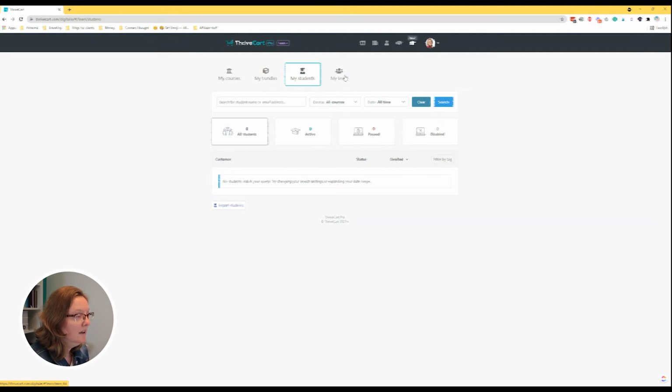And then there's the access for your team. And you can add people in here and give them access to certain parts of your account. I am not showing that because it will show some private information, but you have that option as well.